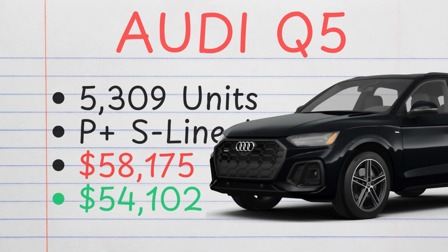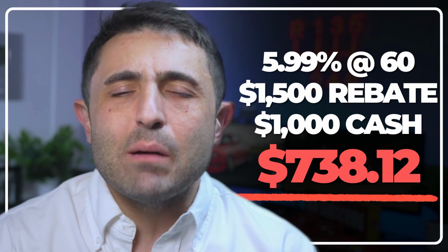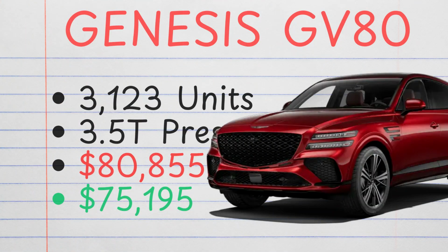Next is the Audi Q5. Audi currently has 5,300 in stock, with a large chunk being the Premium Plus S-Line 45. The one I've got picked out has an MSRP of $58,175 and targeting 7% would land us a lease payment of $738 a month. Next is the Genesis GV80.